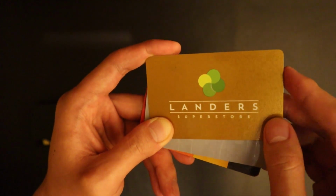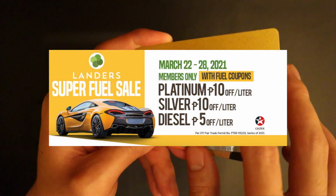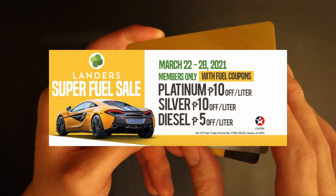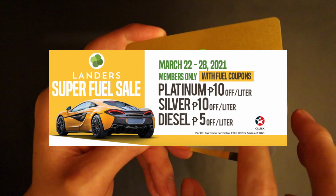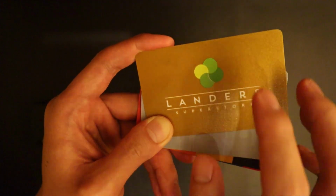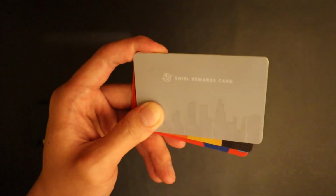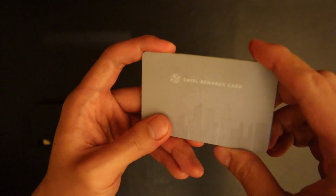I'll have to double check, but they do have a nice coupon system where you get a coupon every time you spend 3,000, a gas coupon, and it saves you, I think, at a minimum 4 pesos per liter of diesel. And then on Tuesdays you get double the coupon, so I usually do my groceries in Landers on Tuesdays. And next I have my Coffee Bean card.